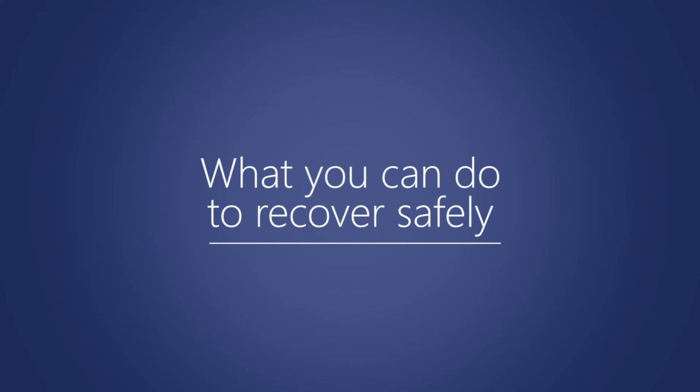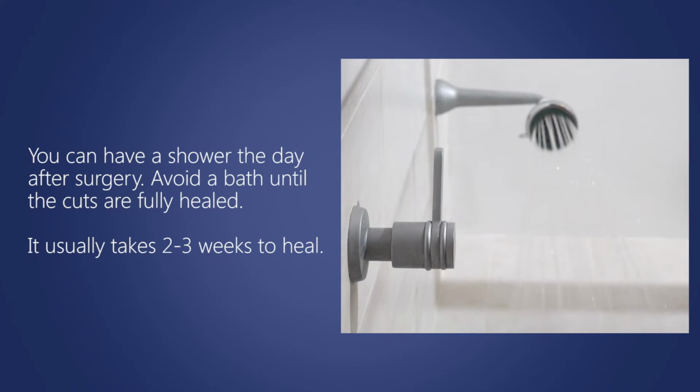What you can do to recover safely. There are many things you can do to help recover safely. Here are some things to do and some things to avoid. You can have a shower the day after surgery. Avoid a bath until the cuts are fully healed. It usually takes 2 to 3 weeks to heal.